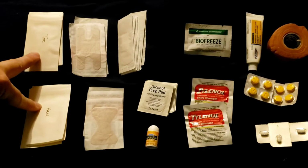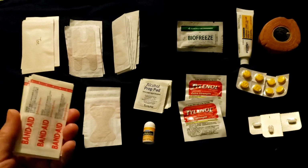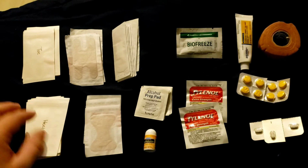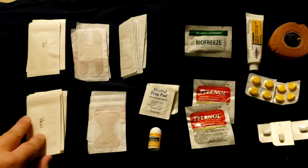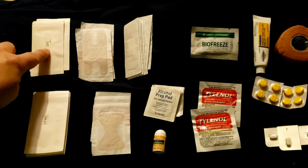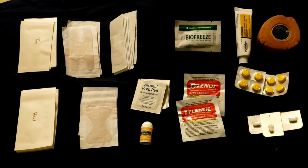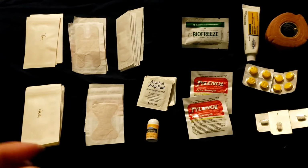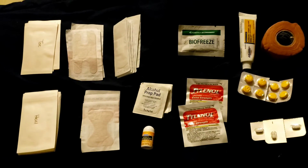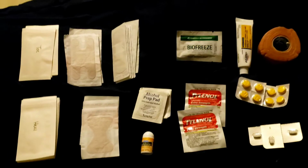These two here are a different kind of Band-Aid. I got tuned into these by Michelle, Iron Braid Adventures, again. And I wrote on them just like she does, because that helps to know which ones are which. So these are for your toes and these are for your heels, and these are blister treatment Band-Aids. When you put them on, they have some kind of medication inside them. They make your blisters feel good. And you can get them at like Walmart, any drugstore. They're right in the Band-Aid section.